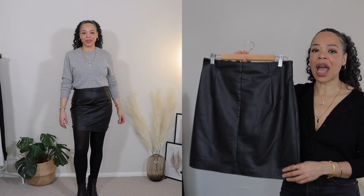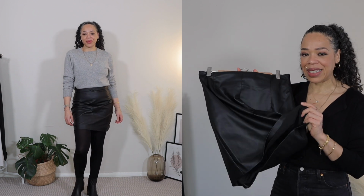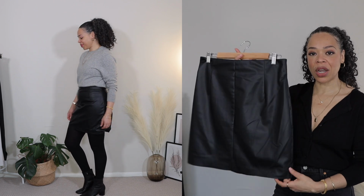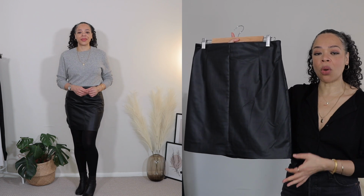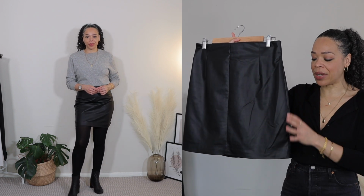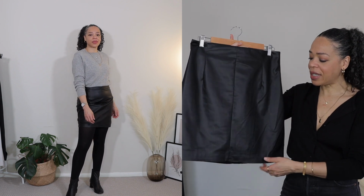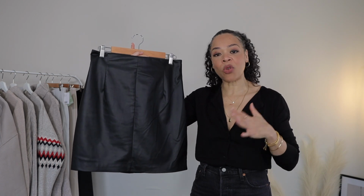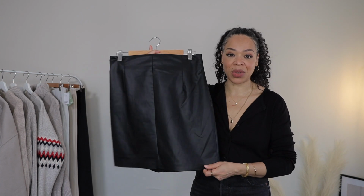Now, the only thing I am disappointed about this skirt is how they did the slip underneath. I feel like the slip keeps pulling the skirt up. So if I just hold it like this, it looks fine. But when I put it on, it starts gathering in certain areas, and it's only at the bottom, which is a little bit disappointing. But this is something that I can keep an eye out for now and look maybe for a real leather one for less than 20 pounds. I think it's a really nice one.